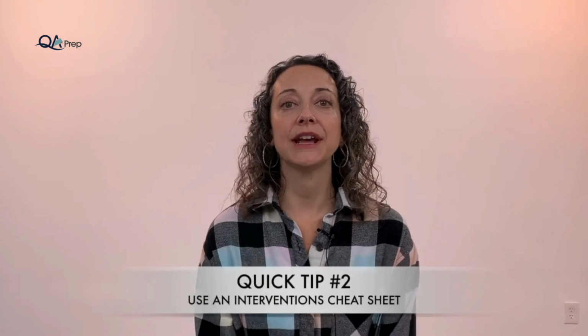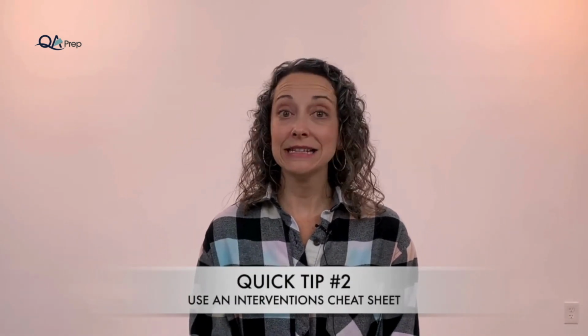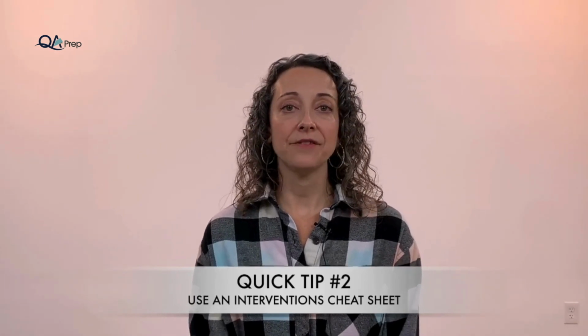The second thing you can do that'll help you write notes much more quickly, and it's very easy to implement, is to use an interventions cheat sheet. Now, you can use a cheat sheet for any section of the progress note, but I find that therapists probably spend the most time focused on how to write out their interventions.